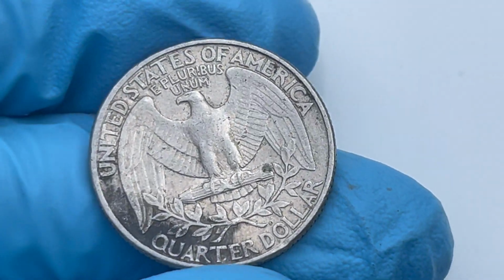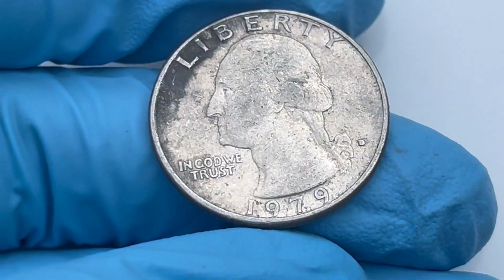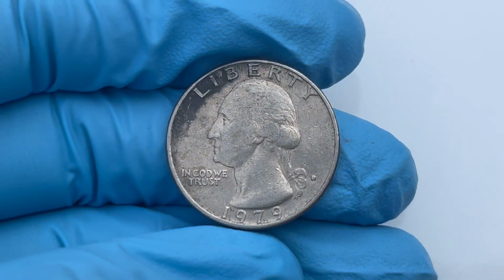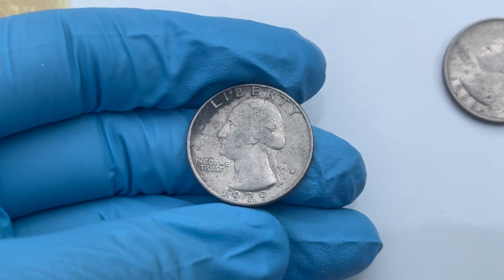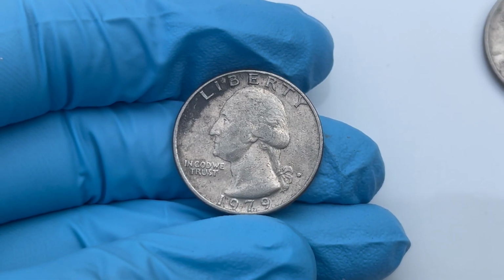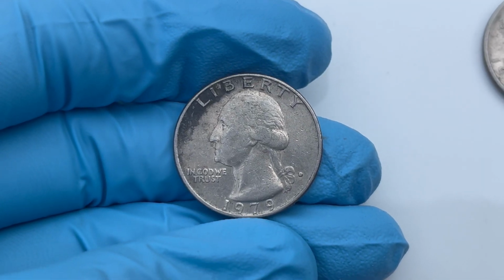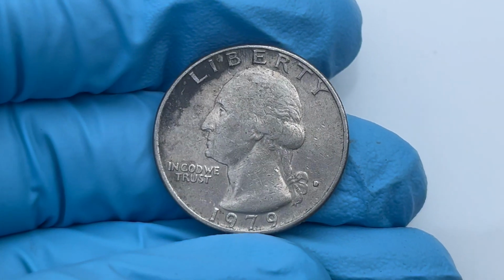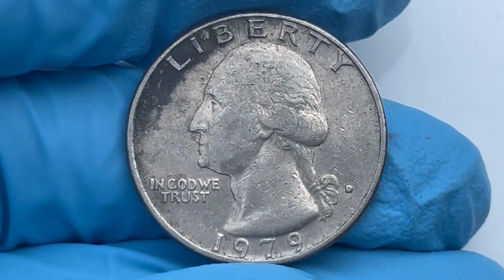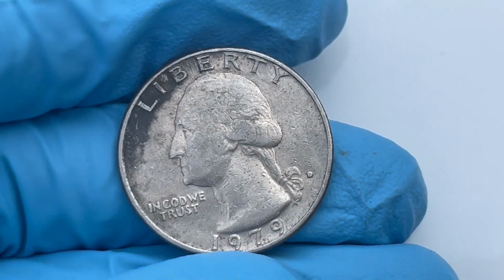In fact, the rarer the mistake, the higher the payday. This particular mistake? Well, it's known as a die error. And it's so subtle, you'd never notice it unless you knew what to look for. But hold on, because I'm about to show you how to spot it, and this part is crucial. Take a look at this. See that small D under Washington's head? On most 1979 quarters, it's perfectly normal. But on a select few, that D is either misaligned, double-struck, or has a ghost-like appearance. It's subtle, but that's the money shot.